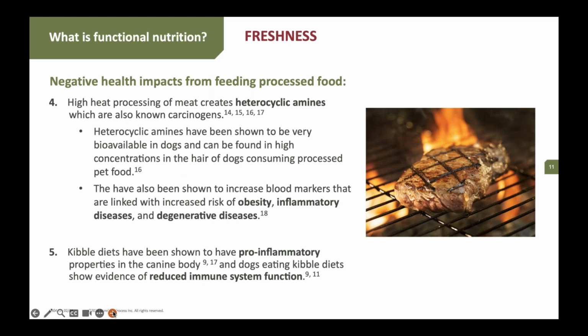Another thing you've probably heard of is heterocyclic amines. Now, you probably haven't heard that phrase, but what you have heard is that high heat processing can cause other carcinogens as well. Like you've probably heard, if you burn your food, don't eat the crunchy black stuff because that's carcinogenic, esophageal cancer specifically in humans. But these heterocyclic amines are in processed foods as well. And interestingly, because they're more bioavailable in dogs, they actually have found these heterocyclic amines in dog hair. So I find that pretty fascinating.